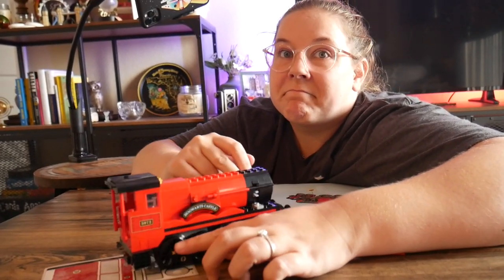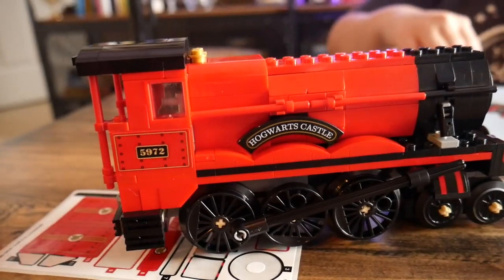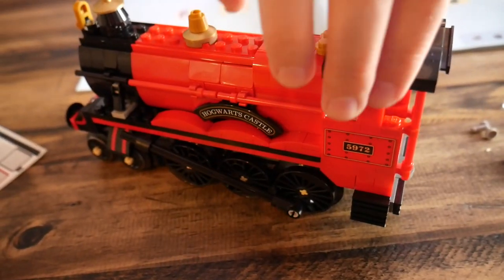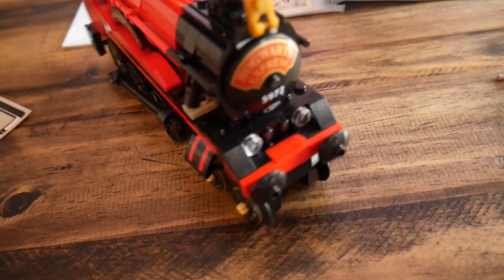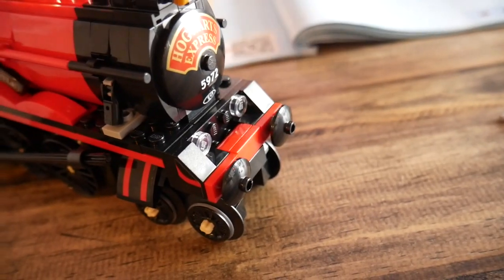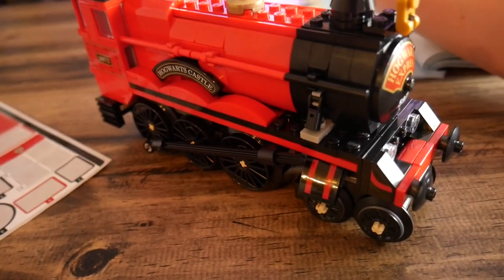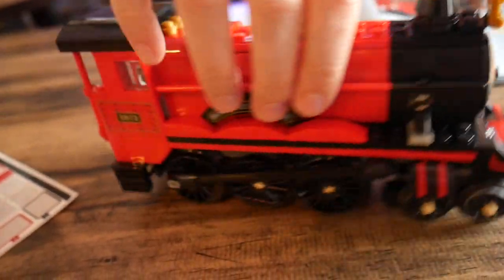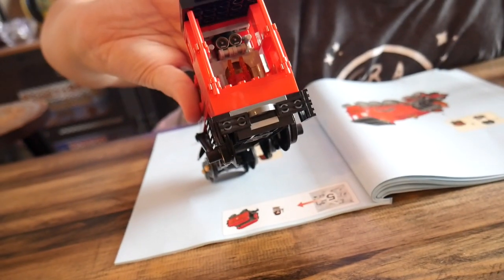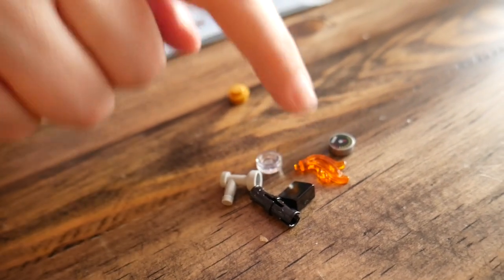Hogwarts Castle. That was bag four. Added this. All of these little pieces. The side detail. And the flames. Oh yeah, and this little back part. And these are our leftover pieces. We have leftover flames! And a dial. Oh yeah. What are we gonna do with it? Nothing, but it's fun.